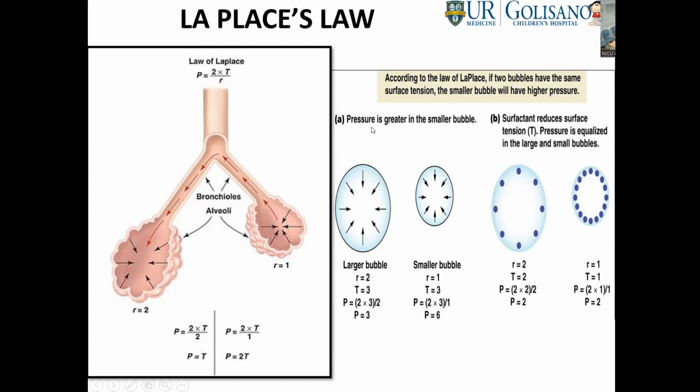So this also tells us, assuming this is a bubble, this big bubble has a radius of 2 and the smaller bubble has a radius of 1. The surface tension is about the same. You can see you're going to need a lot more pressure by this calculation to keep the big bubble open. But what surfactant does is it reduces the surface tension and equalizes both the small and large alveoli. It's packed really tightly in alveoli that are small, and it spreads thinly in alveoli that are bigger. So you can do that with the same pressure.